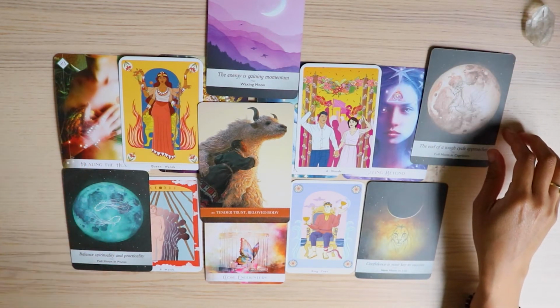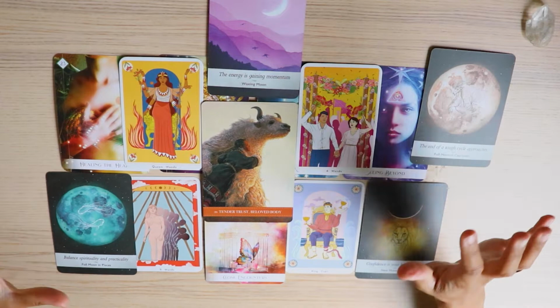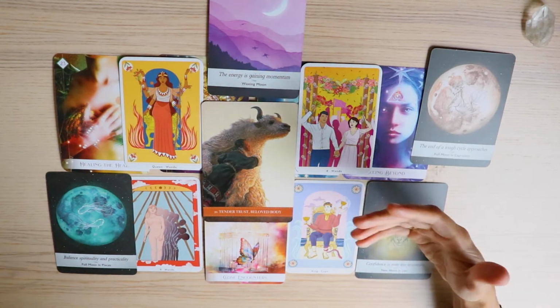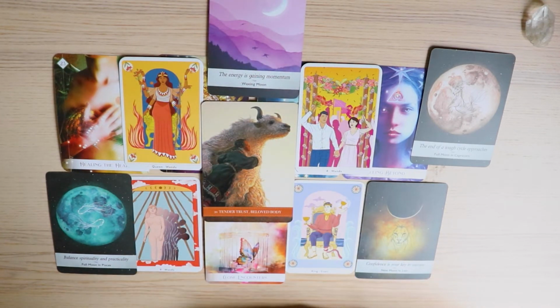But I feel like soon you're going to be feeling that momentum again. You're going to try some new things. You're going to balance spiritually. And I feel like it may be within the next couple of months. I'm seeing the number three. There's three birds here and the waxing moon. It may be in the time of a waxing moon. That one really sticks out to me.